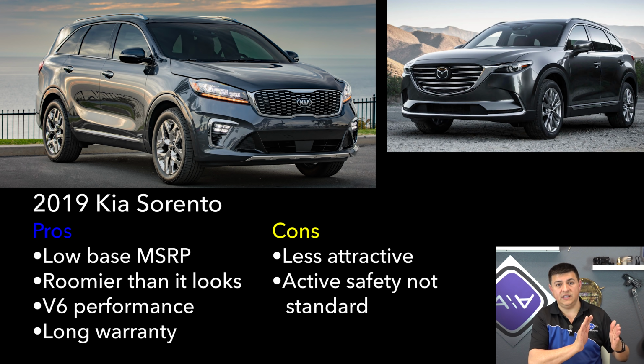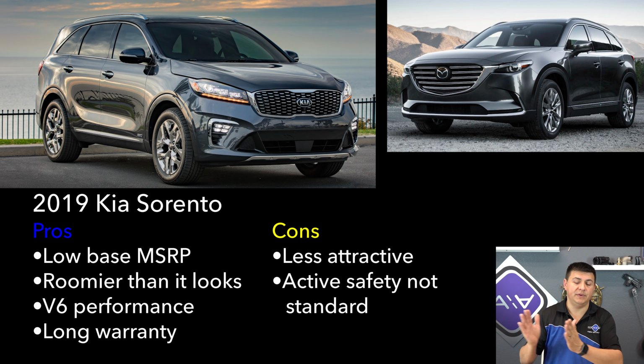We have a much shorter hood in the Kia, and then we have that much stubbier rear end in the back. Kia's long warranty is definitely going to be a big deal for some. In terms of overall reliability, the Sorento has also proven to be a little bit more reliable than the CX-9.